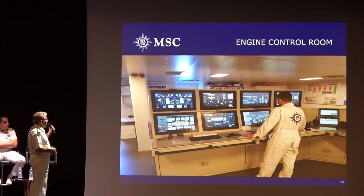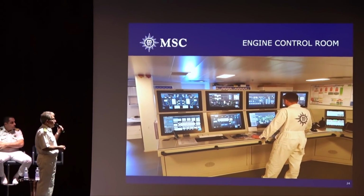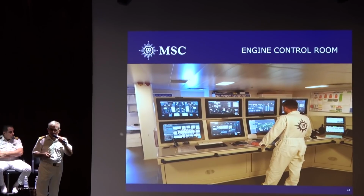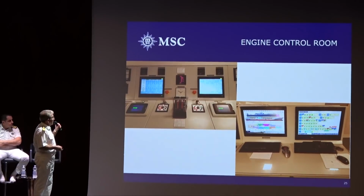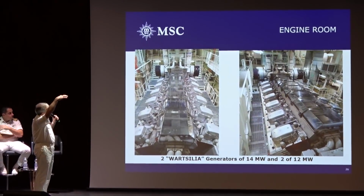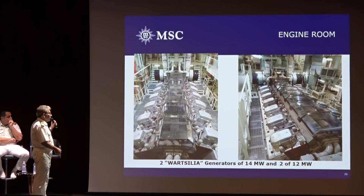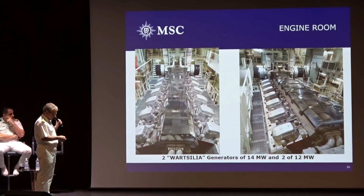This is a picture of the engine control room, from where the engine officer of the watch monitors all the conditions of the engine, the propulsion motor, diesel generators, and everything. This is still the engine control room. And this is a picture from the top of the diesel generators. We have four diesel generators, two big ones of 14 megawatts and two smaller of 12 megawatts.